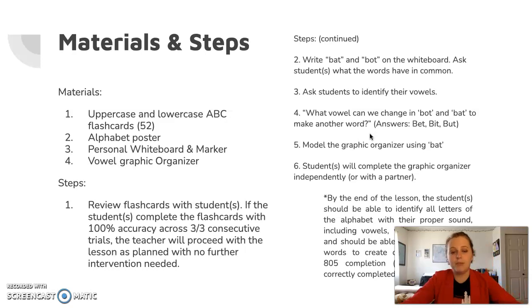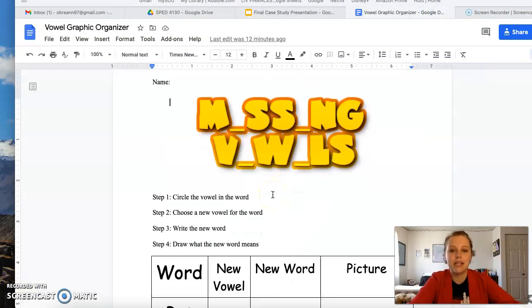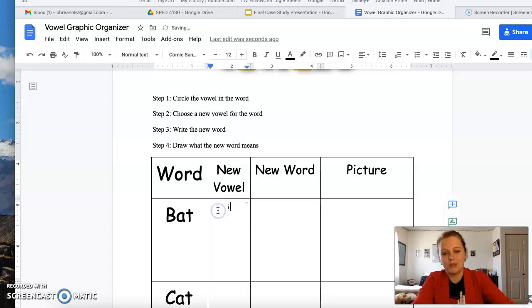So then we can model the graphic organizer by using bat, and right here is the graphic organizer. It's called Missing Vowels. Step 1, circle the vowel in the word, so they would then circle A. We would, as a class, circle A because that's the vowel in bat. Then we would choose a new vowel for the word. So for this one, I would choose probably I. So they'd write I there, and then our new word would be bit. And then we would draw a picture that lines up with that word, so they could do a little bit of rice or whatever they'd prefer.